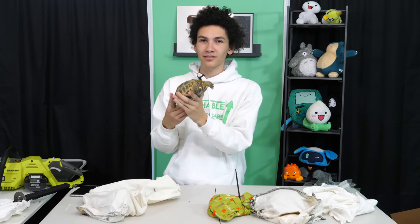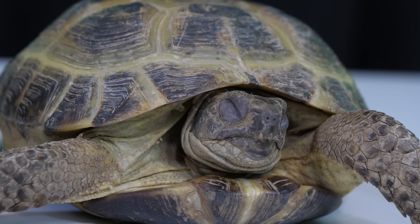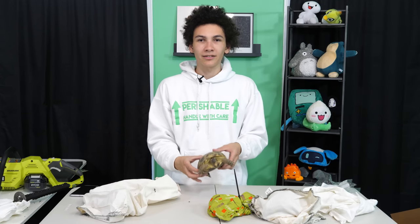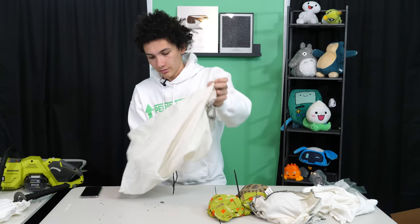When it comes to turtles and tortoises, I think they're really cool, for one, because they stay really small. This is just about adult size, compared to maybe a sulcata or a redfoot that people will get and not realize that they just keep on growing and growing. But he's done. Oh, hello. This is not a tortoise. I come in peace. Okay.